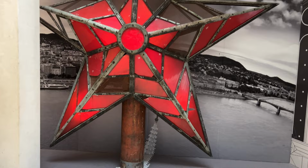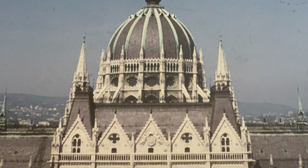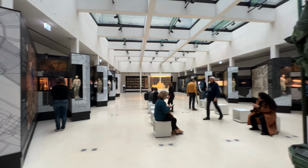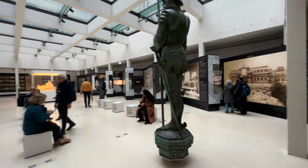When Hungary was under communist leadership, this star was on top of Parliament. It's a big star.